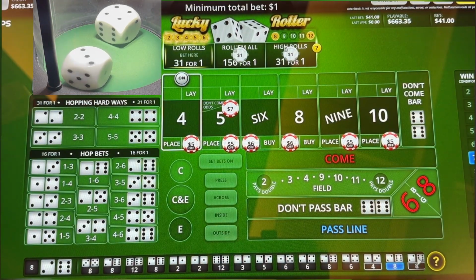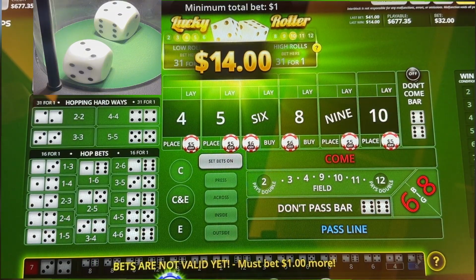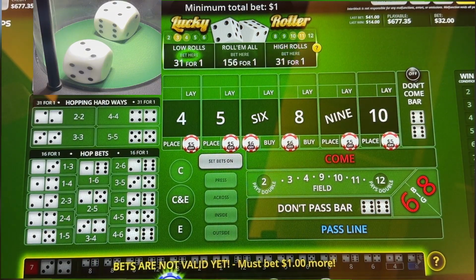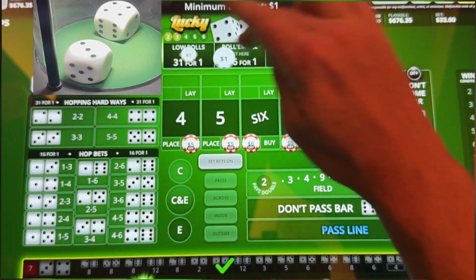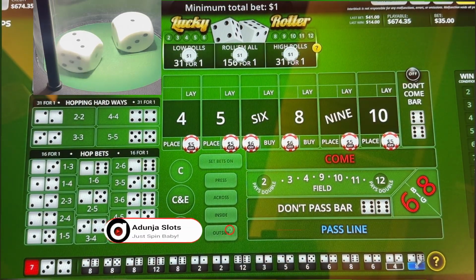And there's our 7. That 7 we got there, and we got paid 7, so this will be $14, and we need to get a number established. That was our first completion there. Everything is off. That's gonna be going to the 4.